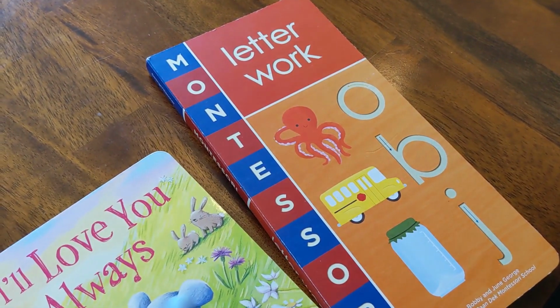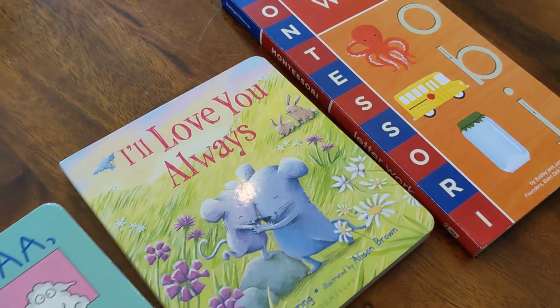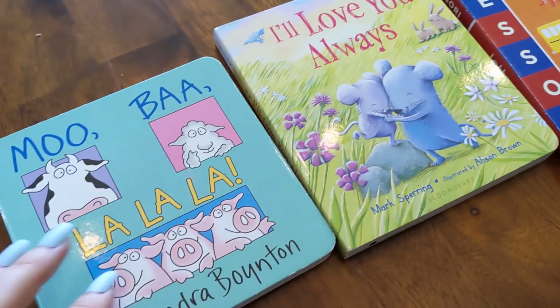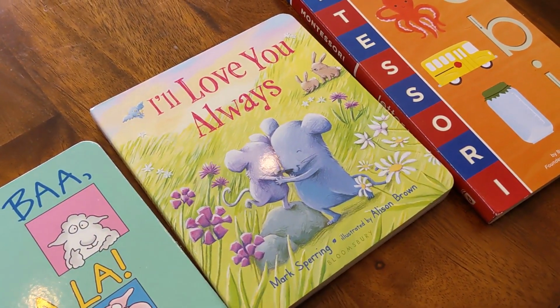So my daughter picked out these books for me to read to her during snack time, which she never does, so I was really excited, but then she didn't really like the kiwi, so we did not sit and actually read these, but I tried.